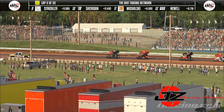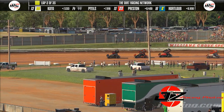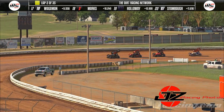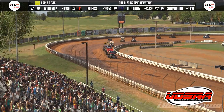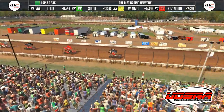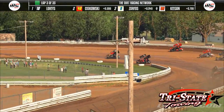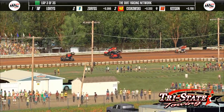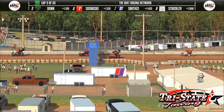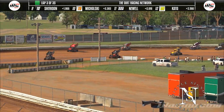Single file on the restarts. Waiting on the 18 car. Kevin Loveys out of turn number 4, down to the bottom, on the throttle. Green flag, back in the air. Siskowski went to the top. Zarfos went to the bottom behind Loveys. They come together off of turn 2. Almost contact. Mike Keegan still 4th.